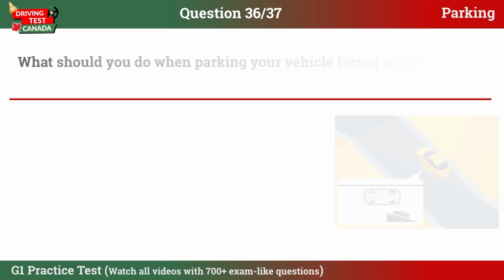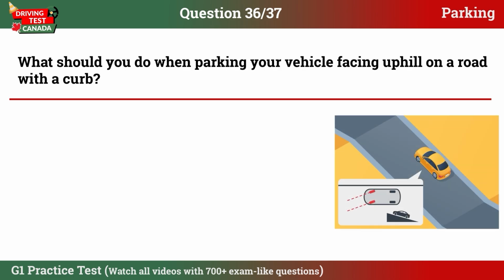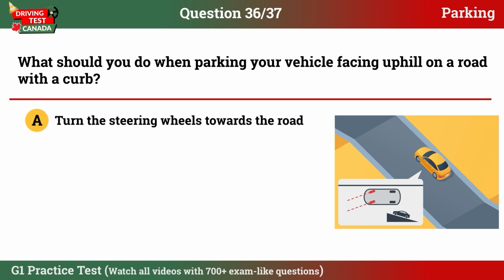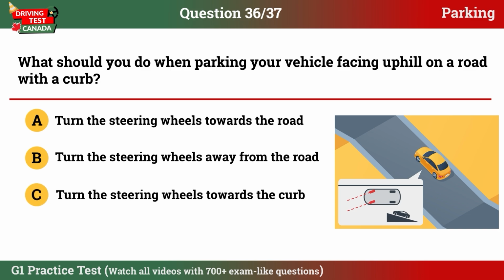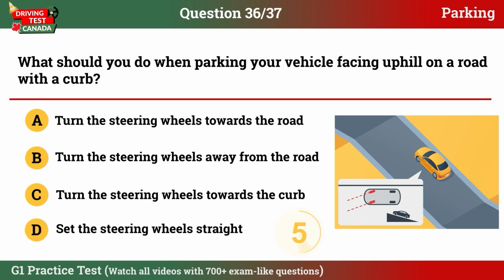Question 36. What should you do when parking your vehicle facing uphill on a road with a curb? A. Turn the steering wheels towards the road. B. Turn the steering wheels away from the road. C. Turn the steering wheels towards the curb. D. Set the steering wheel straight.